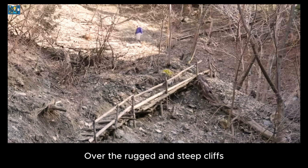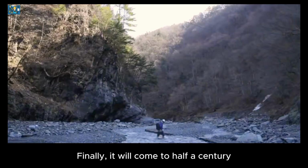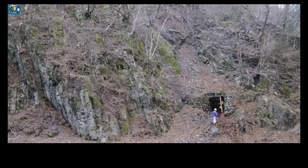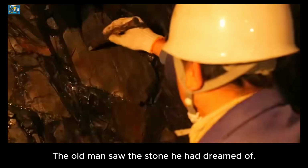The elderly man needs to go deep into the mountains covered with snow all year round, over the rugged and steep cliffs, wading through the freezing cold river. Finally, he comes to a half-century-old historical mine. After this 5-hour-long journey, the old man saw the stone he had dreamed of.